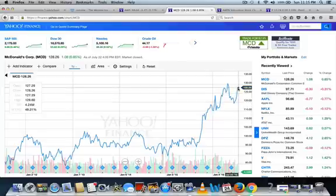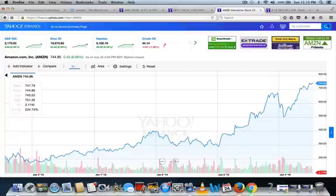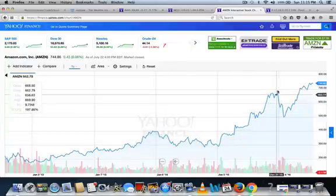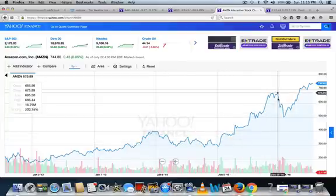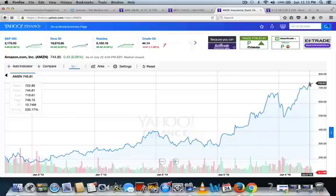This is the chart, 5-year chart of McDonald's. This is a 5-year chart of Apple. This is a 5-year chart of another company that you might be familiar with called Amazon.com. Ticker symbol AMZN. Now notice, if you bought this stock 5 years ago when it was at $193 a share, it has just gone up higher and higher and higher. Had a little pullback here. This is called a pullback, by the way, and what is followed is something called retracement and then a breakout. Imagine, we're talking about holding these stocks. Would you be happy today with the shares at $744?